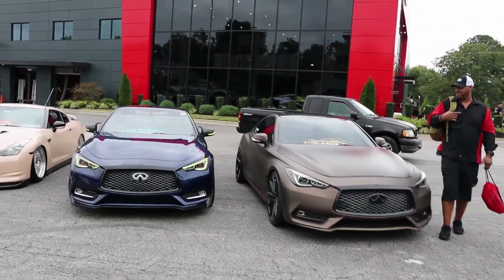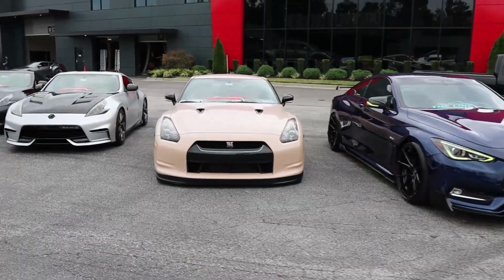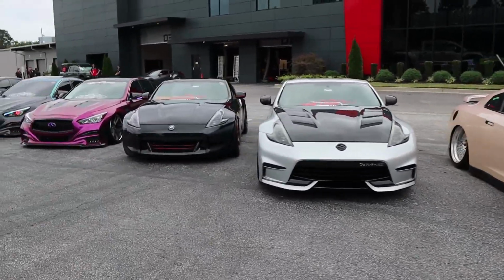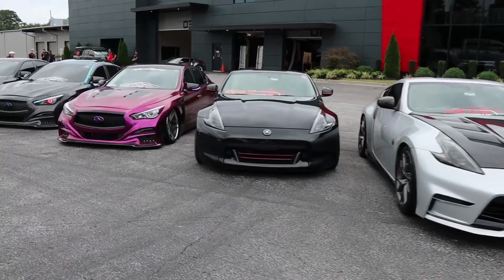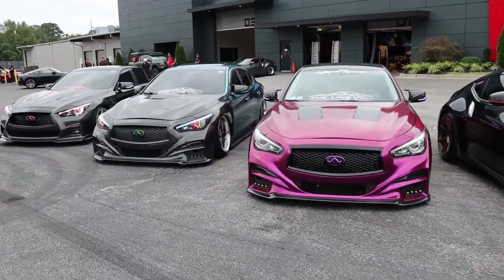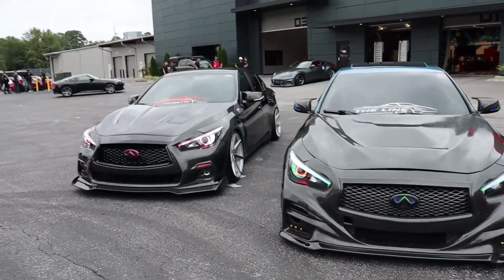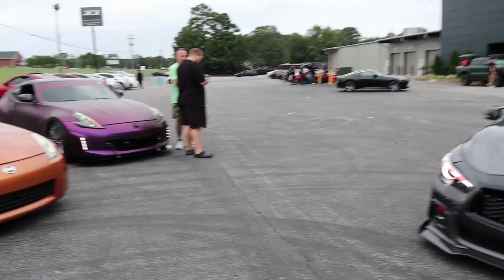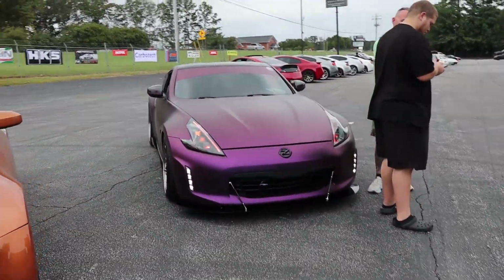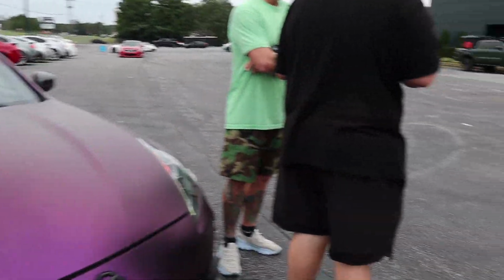All right, so this is pretty much the end of the event. I can already see it. But yeah, we lined up at the end. Like I said, definitely let me know what car was your favorite from the event. And guess who took home third place? A great job.